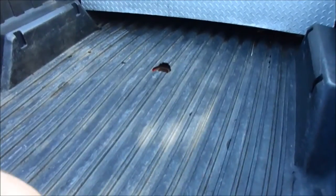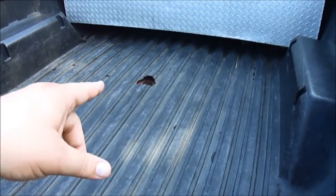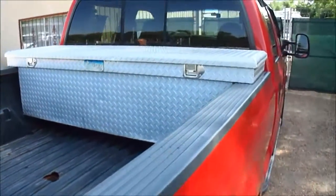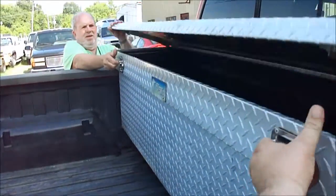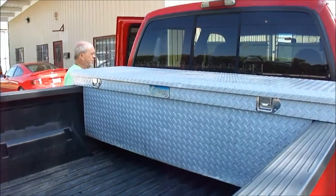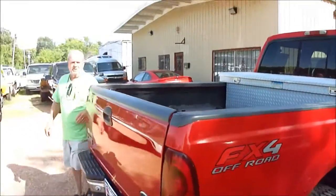We just got it traded in at the local Dodge dealer. The ball's gone, but it's got the turnover ball, so you can flip it over and pull a gooseneck. They said the guy pulled a little two-horse trailer with a couple of cutting horses. It went through the service department. Like I say, I drove it this morning, folks.